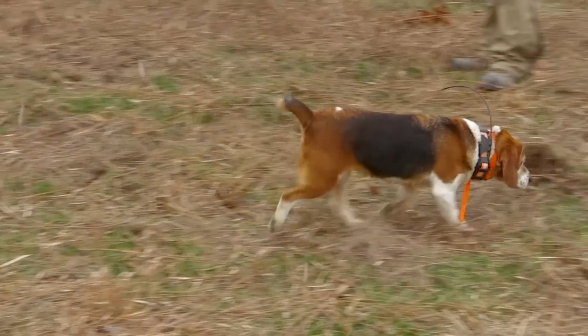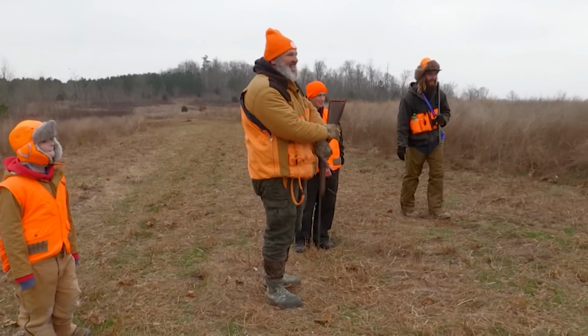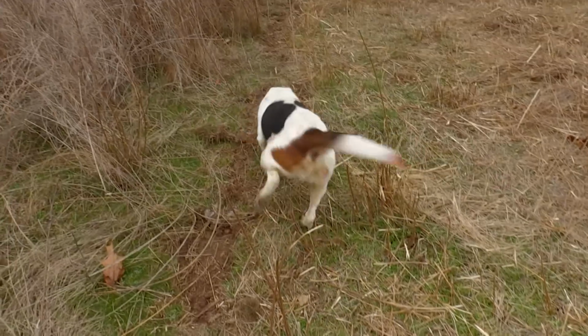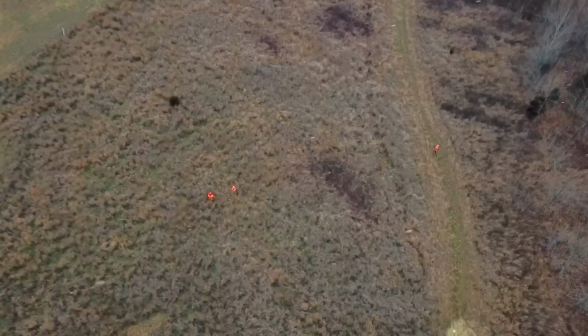Beautiful. Good girls. Where was he at? Oh, he come out of there like a rocket. I mean, that rabbit had ears like... He only touched the ground once between the thicket and about right here. Get him, girls. Let's get one more.